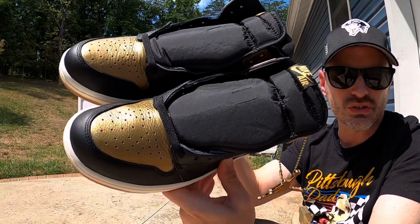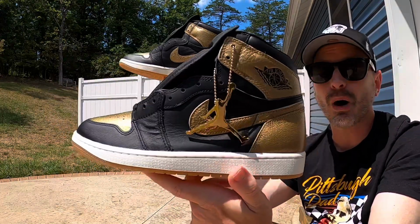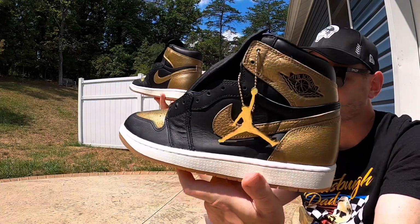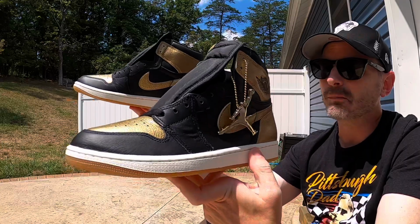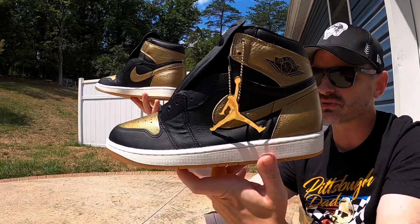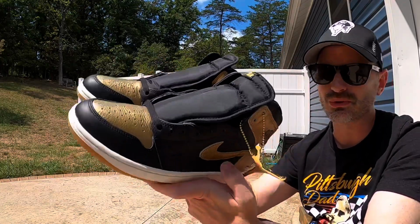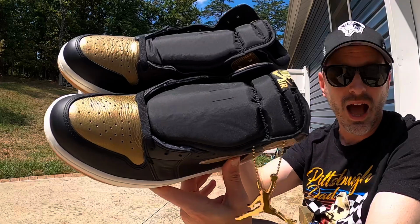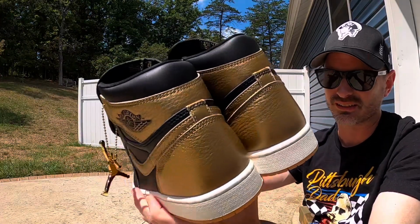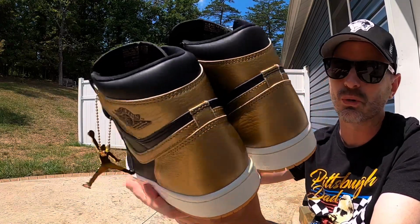These immediately just reminded me of the Silver Toes from a couple of years back. My wife really liked that pair, and I didn't realize it, and I didn't grab them in her size. But I asked her what she thought of these, and just based off pictures alone, she was like, no, I don't like these near as much as the Silver Toes, and I had a feeling that she wouldn't. I think it's a cool shoe, but this metallic finish on these panels, I don't see myself wearing that too much.